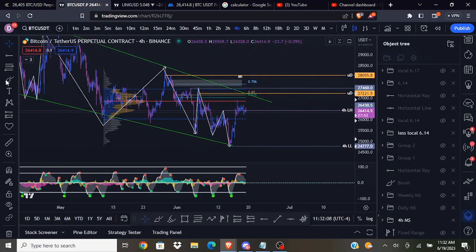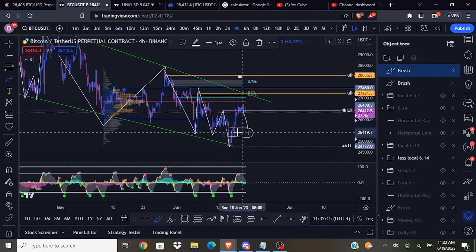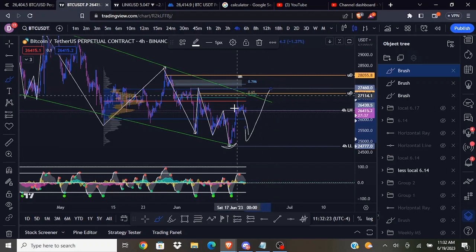And so based off of this 4-hour structure, we could get a retracement here, come all the way back down towards, I don't know, some of the support that we have in this area, maybe like this order block or something. And as long as we don't lose this low, we could still put in a higher low on the 4-hour and potentially begin a 4-hour uptrend here.